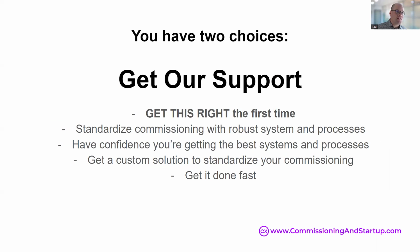So the alternative is you can get our support to roll out these new systems and processes to your projects. So you can standardize your commissioning with top-rated commissioning software and industry-best commissioning processes so you can complete commissioning as efficiently as possible and prevent costly delays at the end of your projects. You can get new systems and processes set up pretty fast on your projects so you can start using them right away. You can have confidence that you're getting systems that actually work for your projects and actually help you get the job done with workflows that make sense and meet your exact project needs.